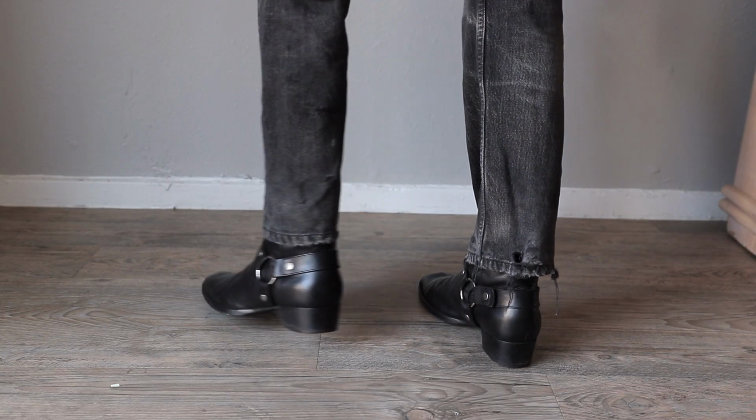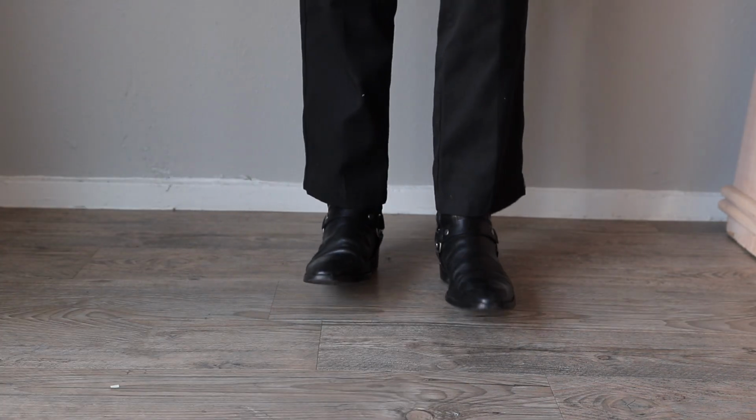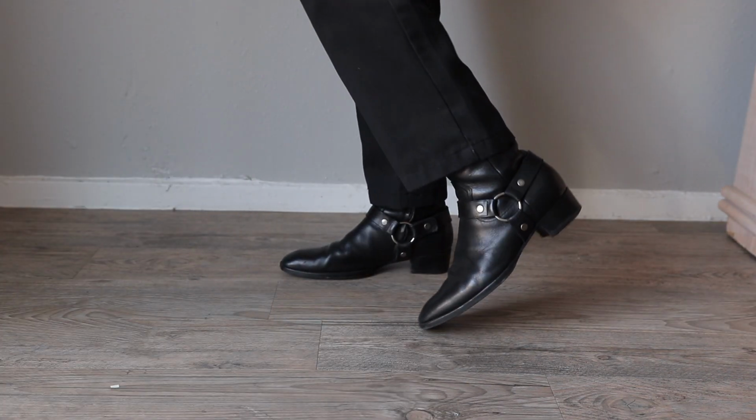To start it off, these are my Saint Laurent Wyatts. These are the Hedi Slimane era. It's not the exposed zipper, I think it's 2014 or something like that. But these were my first grail boots. I've wanted these for so long. They also have the Vibram sole on them. I bought these on Christmas for myself, I think in 2017.